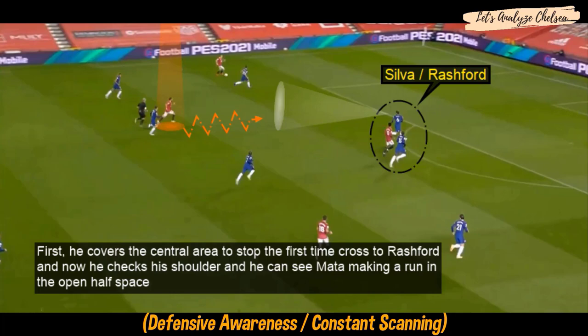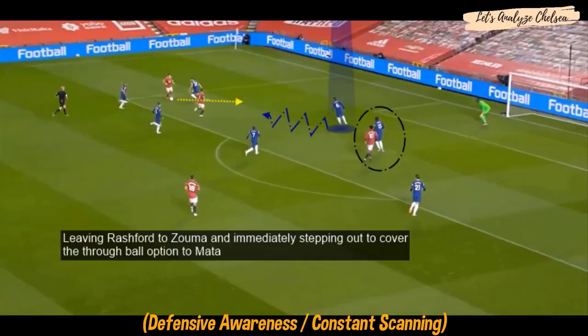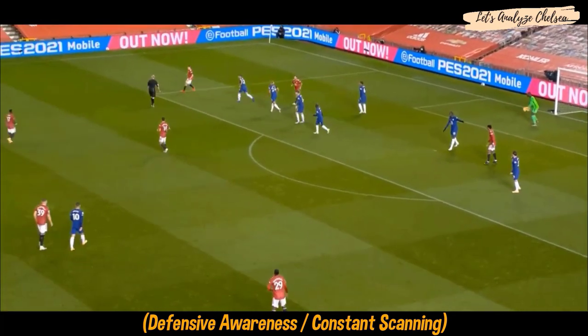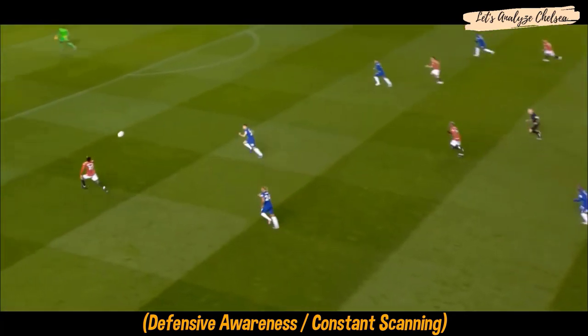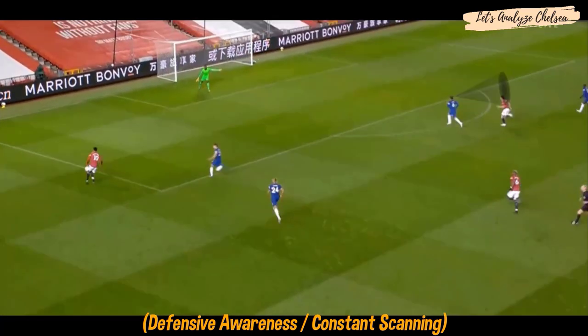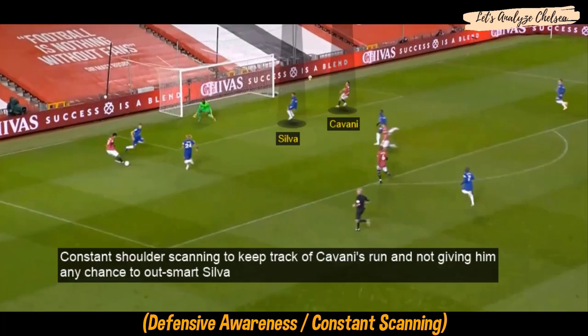And now he checks his shoulder and he can see Mata making a run in the open half space, leaving Rashford to Zouma and immediately stepping up to cover the through ball option to Mata. Constant shoulder checks to keep track of Cavani's run and not giving him any chance to outsmart Thiago Silva.